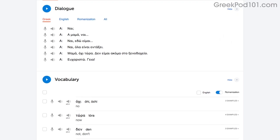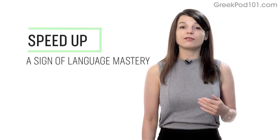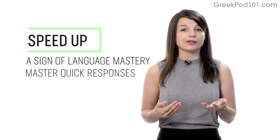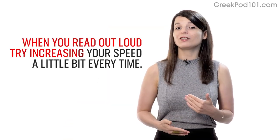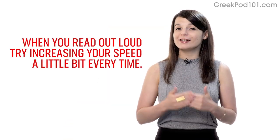With the dialogue tool, you can listen to each line again and again, and repeat out loud until you master them all. Number 3, speed up your reading to speed up your speaking. Being able to speak without thinking is a sign of language mastery. If you're talking to a native and can respond quickly, they'll assume that you're fairly fluent. How can you do this? When you read out loud, try increasing your speed a little bit every time.